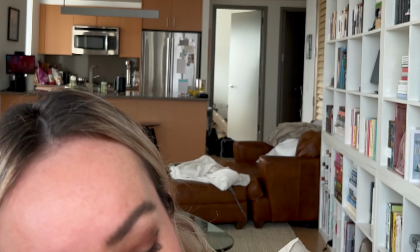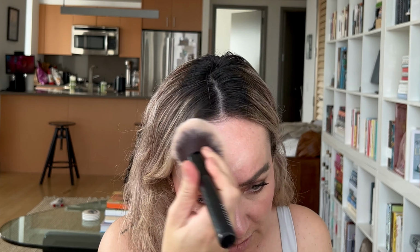Okay, and then I will finish it all off with a setting powder and a little chapstick. And this is the Seal the Deal Lawless setting powder. I love it. I've been using this for ages. It's exactly like the Laura Mercier, except that it doesn't have talc, aluminum, anything in it. Then I just do a little dusting all over.